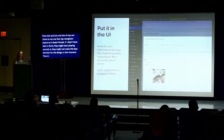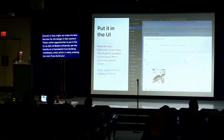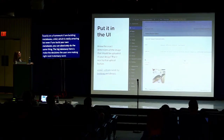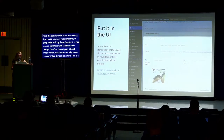There's other opportunities to put documentation in the UI as well. At Boston University, we rely heavily on a framework for building meta boxes, CMB2, which is really amazing. But even if you build your own meta boxes, you can do the absolute same thing. The big takeaway here is to put information about those decisions users are making right next to the place they're going to make those decisions. So you can see right here with this featured image, there's a choose or upload image button. And there's actually some recommended dimensions there. This is a good way to get ahead of making sure that your sites don't get too slow with giant images, right? Because they can't just upload anything.